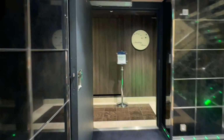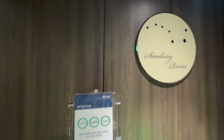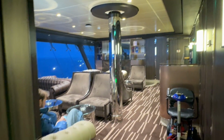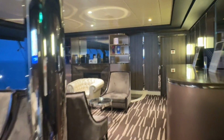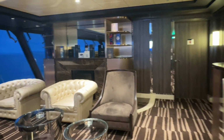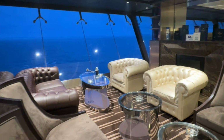Just outside of here we've got the Smoking Lounge, which is the indoor smoking area. I definitely would not recommend that you pop your head in here unless you are a smoker, because it's not very nice. But if you are a smoker, at least it means that you don't have to stand outside in the rain. You can come and sit here in a comfortable spot and smoke as much as you like.